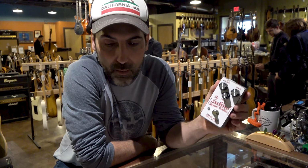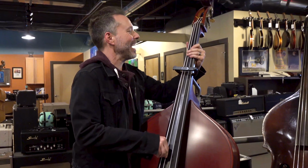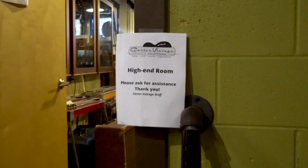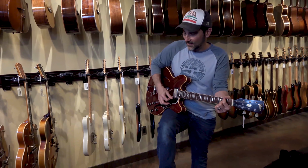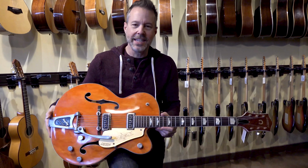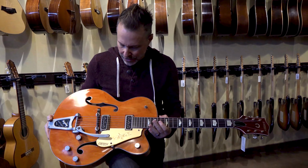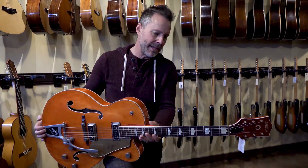Dude, these models, the Grissoms, sound really good. You know, Gretsch just has its own stink about it. The pickups have a tone about them that's just different than anything else.